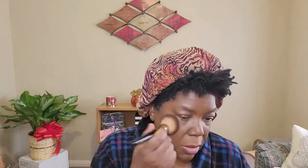This is basically the base, but like I said, I am going to take my powder brush and just stamp right over where I put the highlighter, just like that. And yeah, this is the face that I've been rocking, if you will, for the past several weeks. And like I said, I've been doing next to no eyeshadow, really.